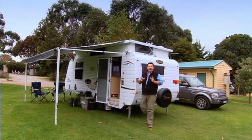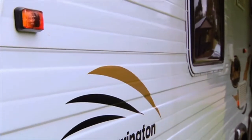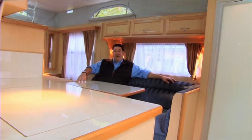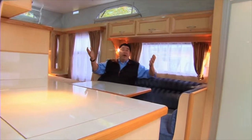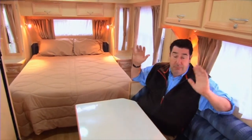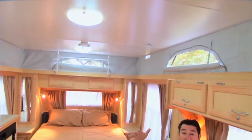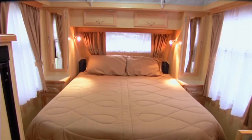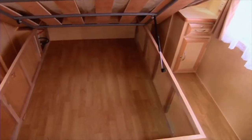To couples looking for comforts, size really does matter. Come with me and I'll run you through some. This is the Carrington by Coronet. Look, come in. There's heaps of room here. First of all, it's got the joy of being a pop top. It means that you can take it pretty much anywhere you want and it's just a little bit easier to tow. We've got a great big bed with a storage area underneath, and then you've got a full toilet and shower.